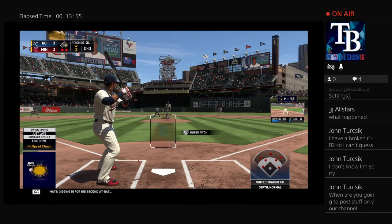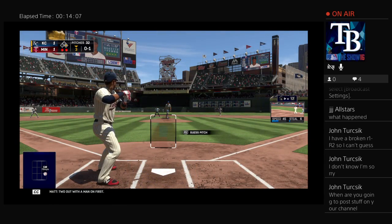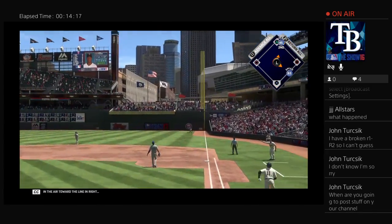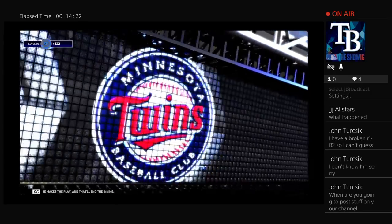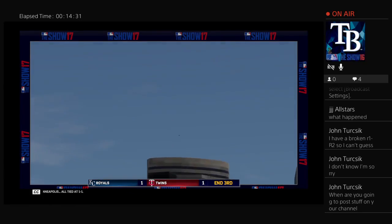Digging in for his second at-bat, Jorge Polanco. He's 0 for 1 after grounding out in his only trip to the plate so far. There's a strike at the knees, 0-1. 2 out with the man at first. Swing and a ball lifted in the air toward the line and right. After it is Cabrera. He makes the play, and that'll end the inning. 1 for the Twins on this swing by Brian Dozier. We're through 3 here in Minneapolis.